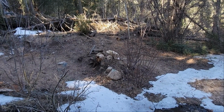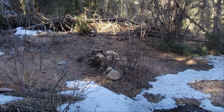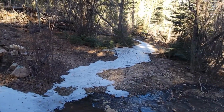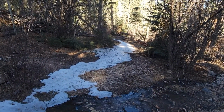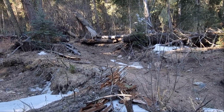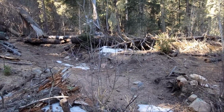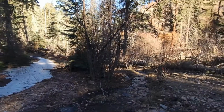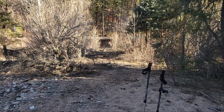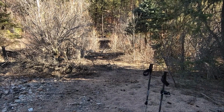Alright folks, look where we are. We're at another trail junction and we're officially back on the Borrego Trail. So I came from that direction and we'll be heading up that way where that cut log is. But let me talk about what's north of me here. Let me pan around. Okay, the trail crosses the river right there. There's some good campsites across the river in those pine trees.